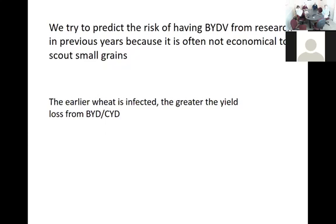We know that the earlier the wheat is infected, the greater the yield loss we're going to have from barley yellow dwarf and its corresponding disease, cereal yellow dwarf virus. So we're worried about this mainly through the end of February, first part of March. Beyond that, there's no point in putting out an insecticide and trying to control the aphids to protect your yield from barley yellow dwarf virus. Generally, we're worried about controlling those aphids early.